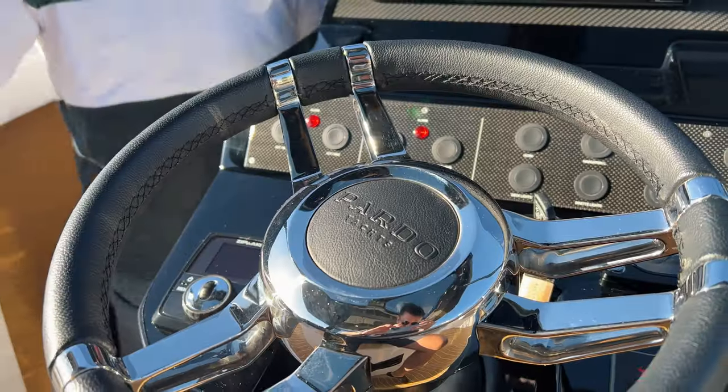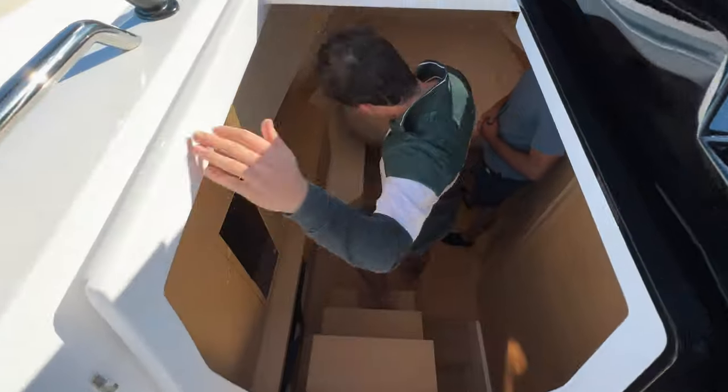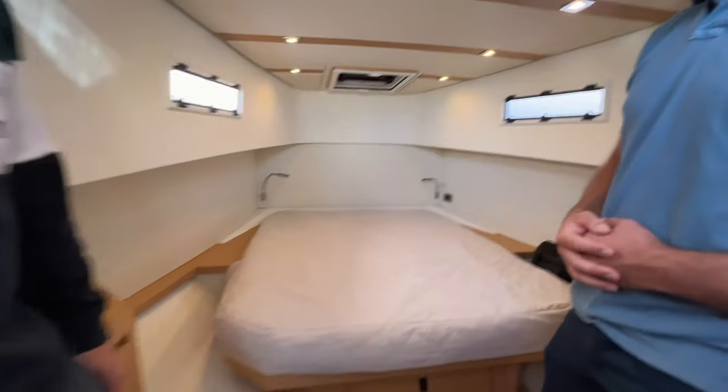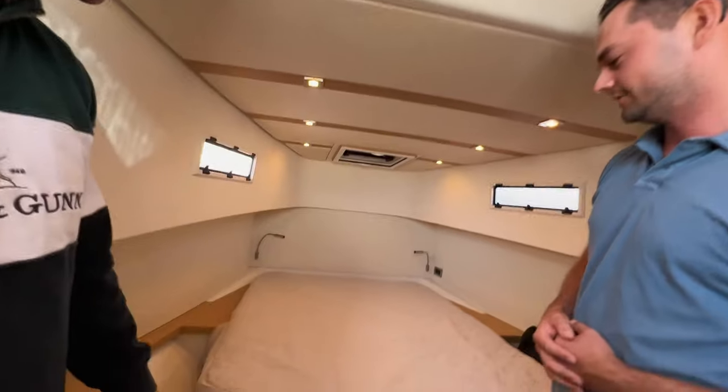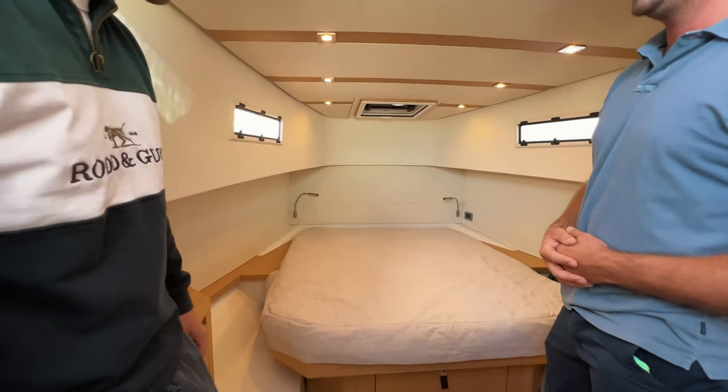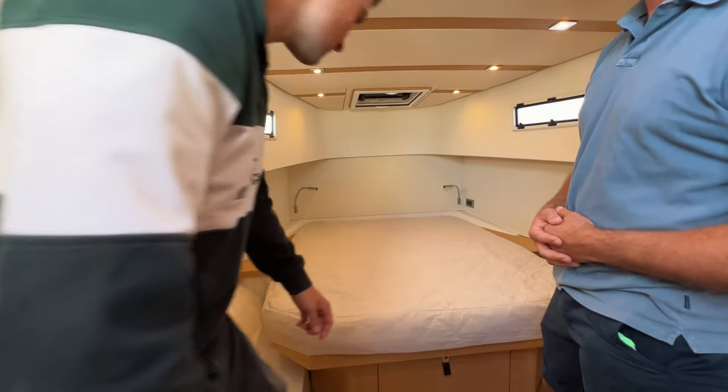Do you want to go downstairs? Let's do downstairs. Big queen bed here. Plenty of headroom. You probably can't stand up in here. No, I can't. It's nice and low, so you can sit on it. You're definitely not cramped down here.